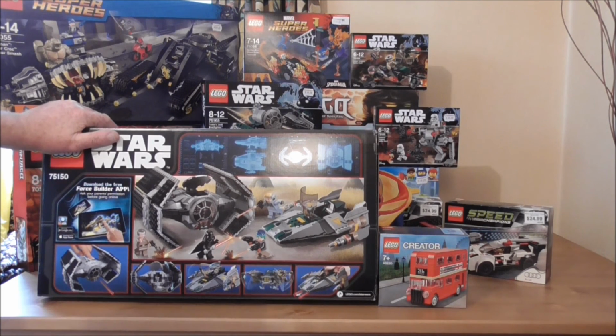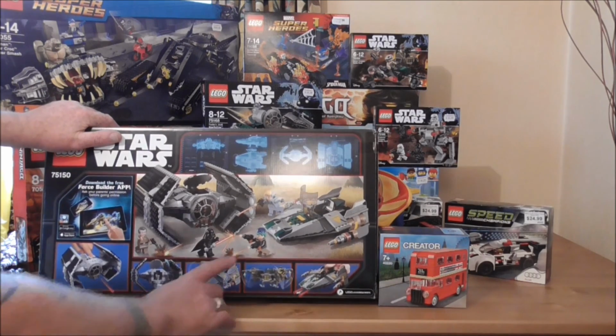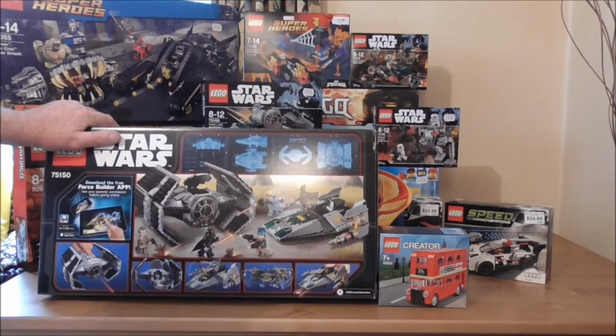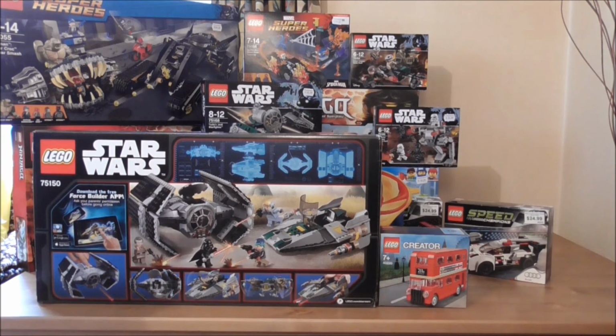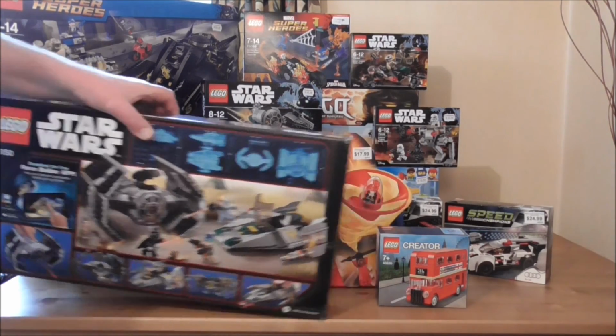Very cool. Don't know if I like the way the cockpit pulls back on this, but I see they have mended that with the A-Wing. I don't know if we're getting them, but it's such a guess what we're going to get now. Got no idea what's coming and what isn't, and it's pretty lame really.